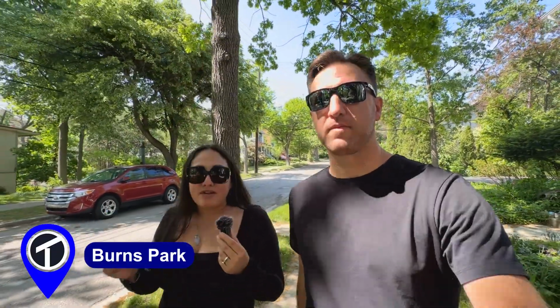So we're in the highly desirable subdivision of Burns Park. It is absolutely gorgeous out here. There's a lot of different characters that live here. There's the artsy character, you have your professors. And what's very desirable about this neighborhood is that it is very, very close to campus and very close to the downtown area. And it's walkable.